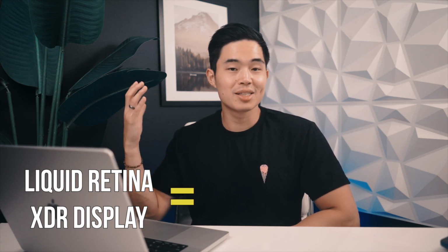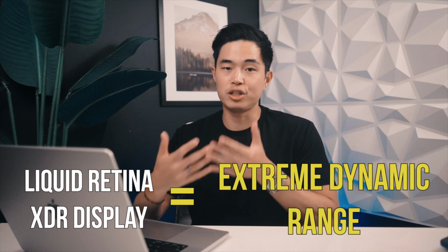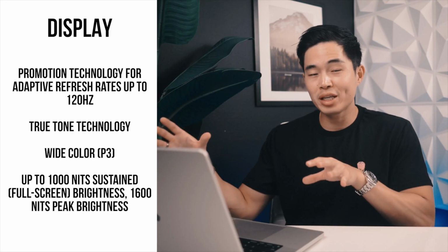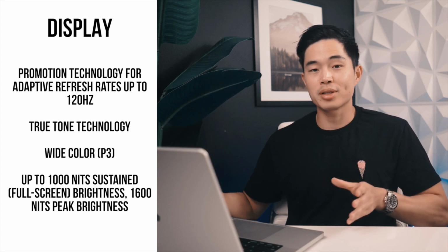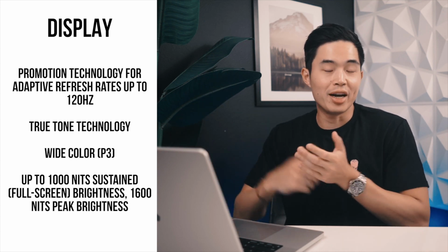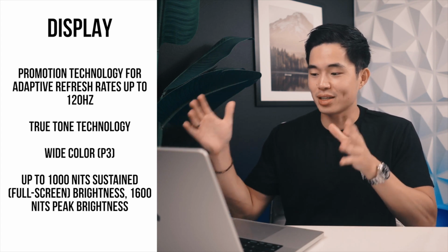Now for this display, it's an XDR display. That basically stands for Extreme Dynamic Range, which is basically just Apple's version of HDR. The screen also has a 120 Hertz refresh rate with ProMotion support. And this is the first time they ever put this on a MacBook Pro. It's been on the iPhone, it's been on the iPad, but I'm really excited that it's on this because it looks amazing.